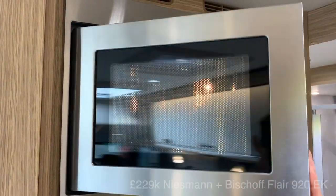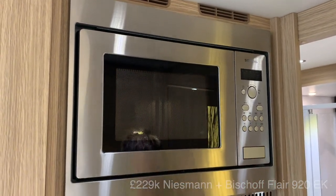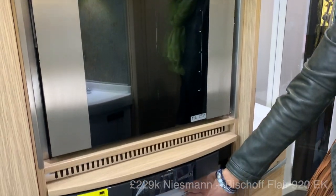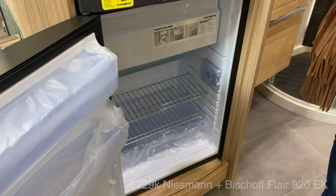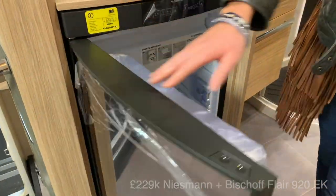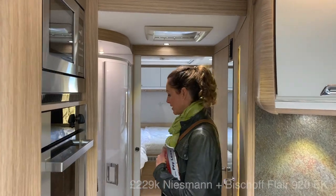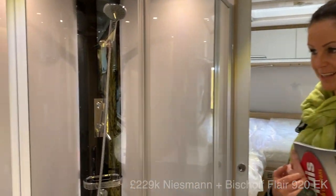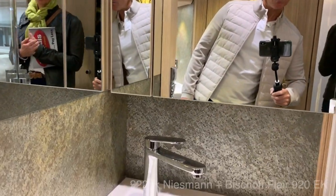Microwave. Fridge. Only a tiny freezer though, because they've got such a big oven. Wow. But when do you really need a freezer? You don't use a freezer. We don't use ours, do we? Not really. Really huge space. Nice. I like the bathroom. Got a huge shower.